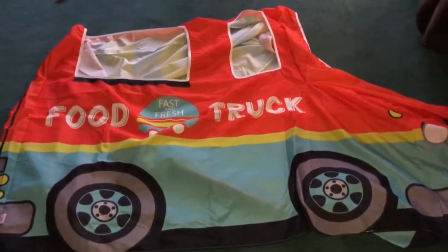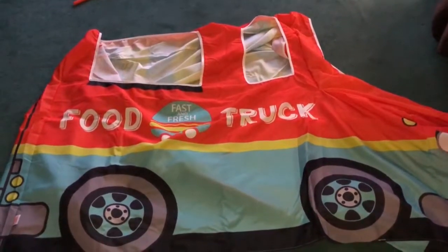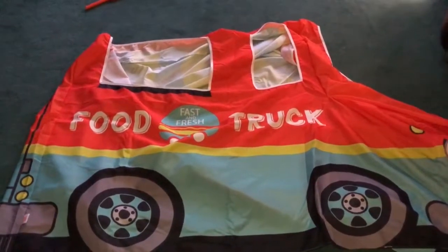All right, Brantley, what do we have here? This is the Antsy Pants what? Antsy food truck. Antsy Pants food truck.